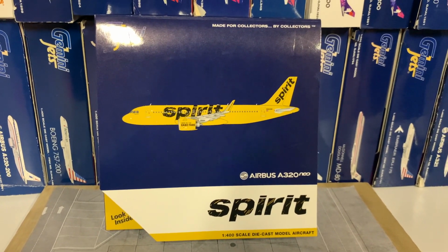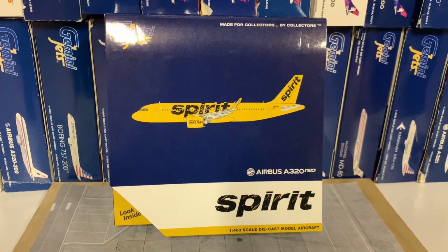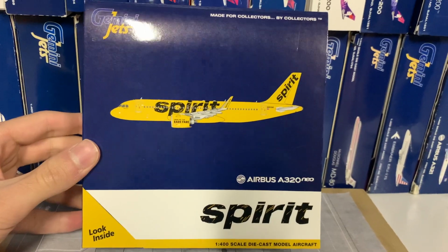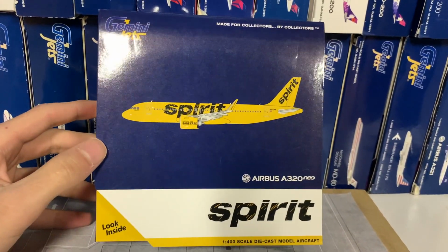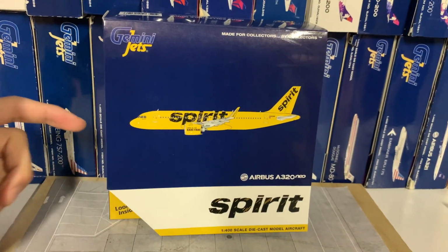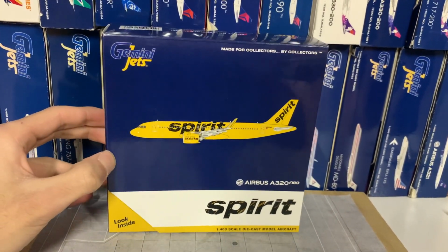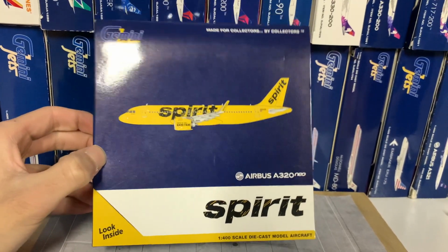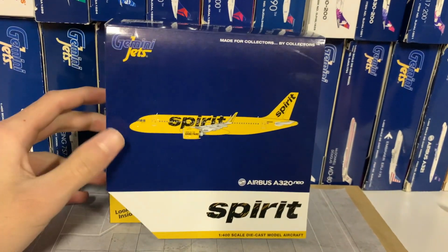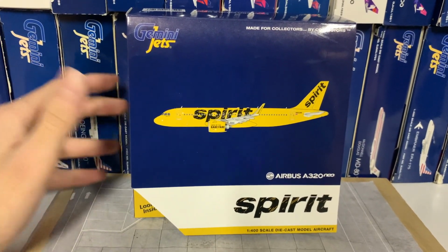What I've been hearing is that not many retailers have actually gotten this model and all the GeminiJets December 2020 releases. I've heard there's been a huge backlog on shipping. This model took a few days to ship, but luckily it came today. Diecast Jets was one of the only ones that got this in stock quite early on. So this is the first one, I believe, on YouTube. I don't think anybody else has done a review on it.